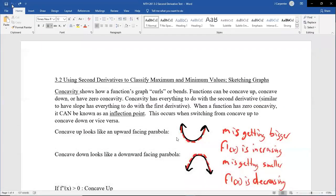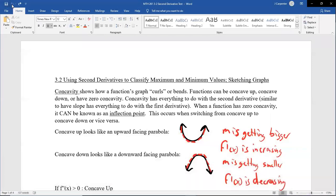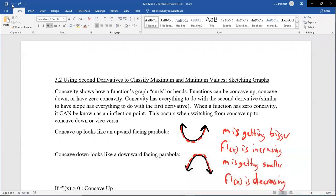In 3.2, we are talking about the second derivative test, but we haven't gotten to that yet. So far, we've mainly just talked about concavity. So concavity is related to the second derivative, and if your second derivative is positive, it means you're concave up. If your second derivative is negative, it means you're concave down. And this is what a section that's concave up or concave down looks like. It means you're bending up or bending down as you continue to move to the right.